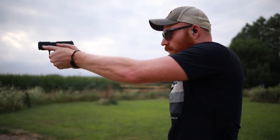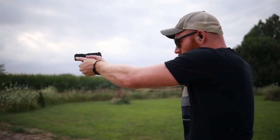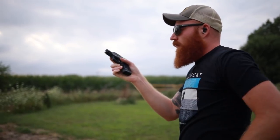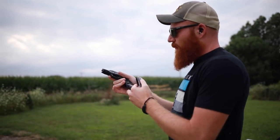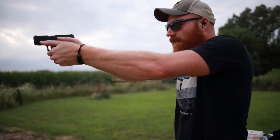I've shot about 1,500 rounds through this gun now with 0 malfunctions. The G2C has about 2,000 rounds through it with 0 malfunctions, and all 3 of the pistols that I own in the G series have been very reliable, again, especially for the cost.